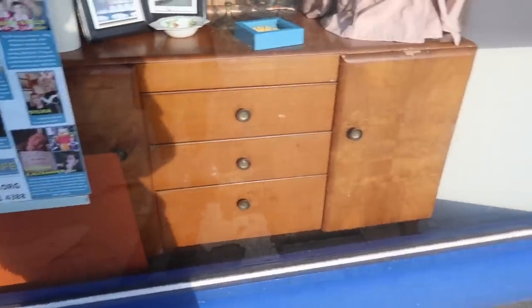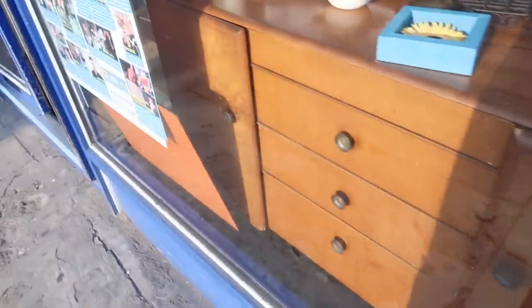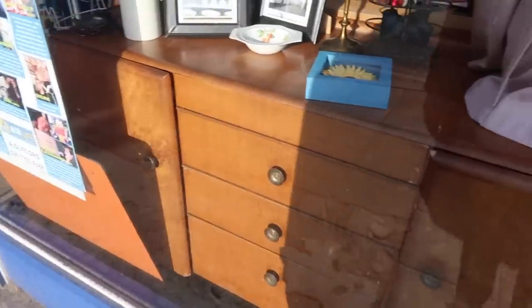They've often got some really good furniture pieces in this one, and this is a nice cabinet in the window. A bit bashed up here and there, but you could easily paint this or just go with the bashed up look. Very nice. How much is that? Can't see. Let's have a look inside.